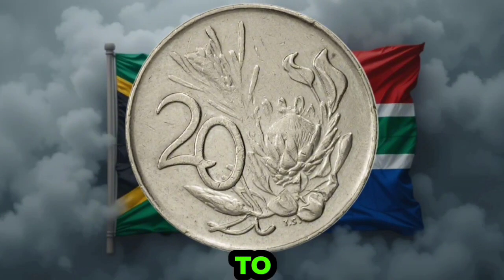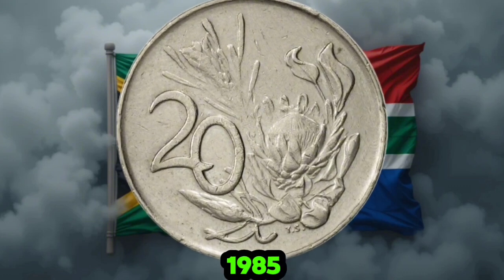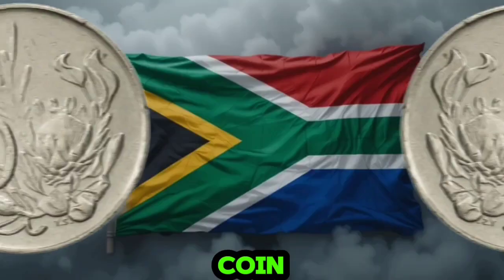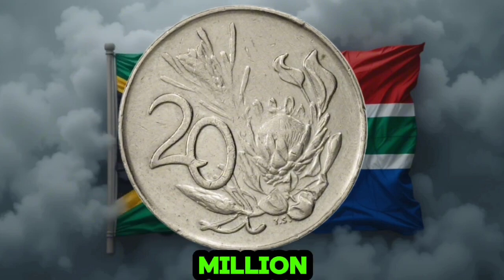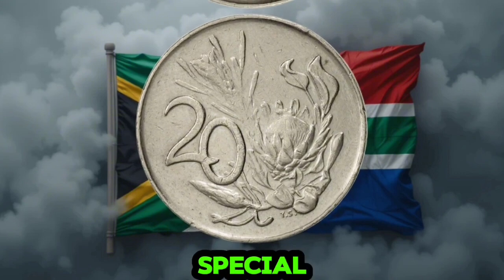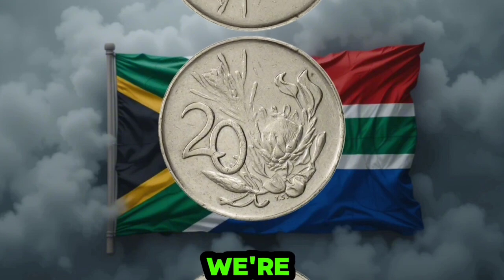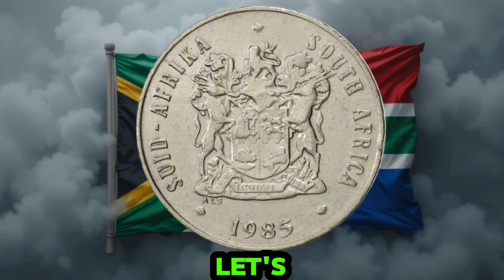Today, we're going to talk about one of the most interesting and valuable coins, the 1985 South African 20 cents coin. It's not just any coin. This coin is valued at an astounding $1 million, but why is it worth so much? And what makes it so special? Stick around, because we're about to uncover its secrets. Grab your magnifying glass and let's get started.